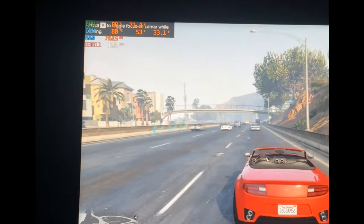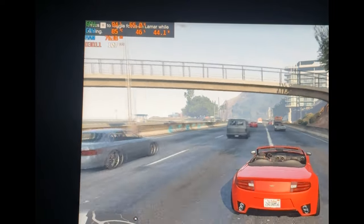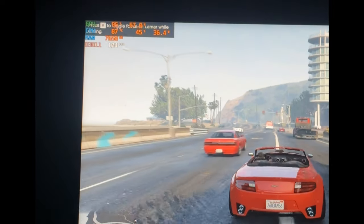Easily 120 plus FPS, that's good. Average above 100 plus FPS.